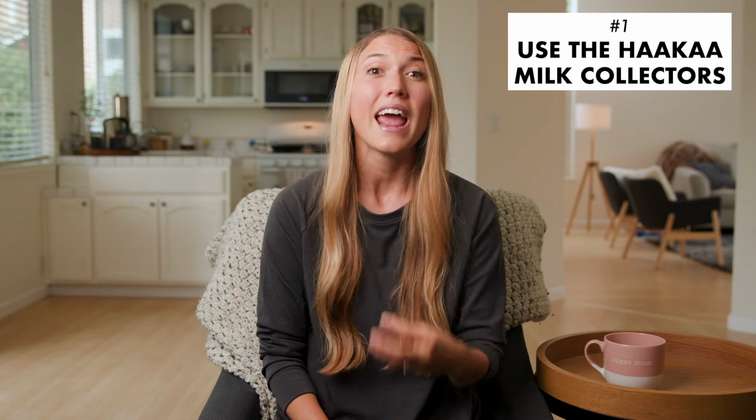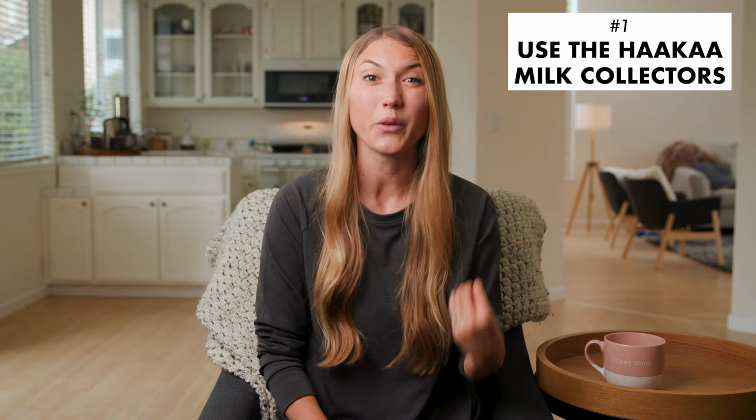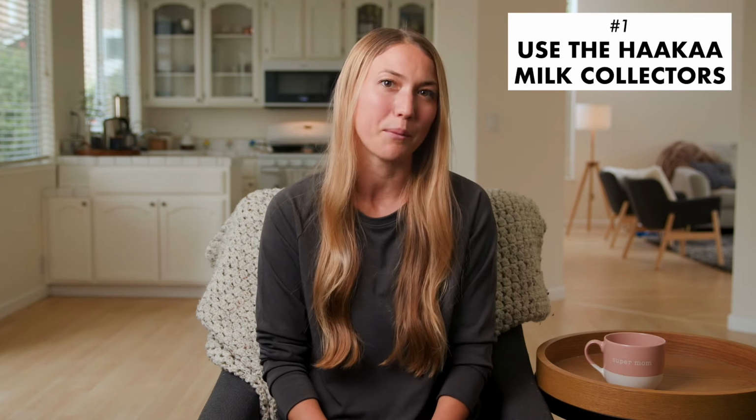So hack number one is to use the Haakaa silicone breast milk collectors. One of my biggest pet peeves about the initial postpartum period is when my milk was coming in and I would leak, or during a letdown, I would drip or spray everywhere on the side that my daughter wasn't nursing on. It annoyed me because there was another clean shirt I couldn't wear, and the feeling of being wet was really overstimulating to me, and it made me feel kind of gross, and I hated losing that precious milk.